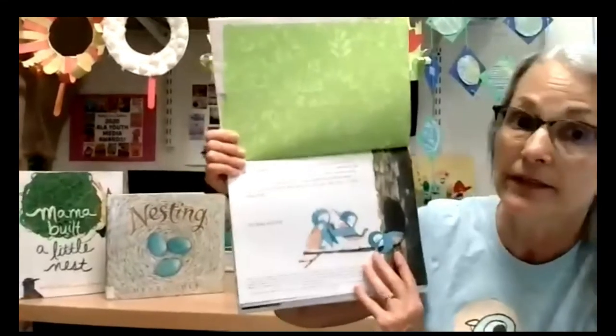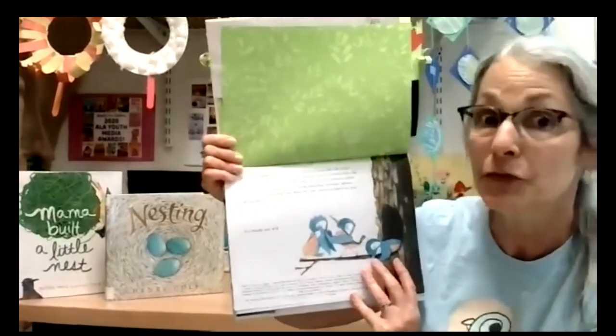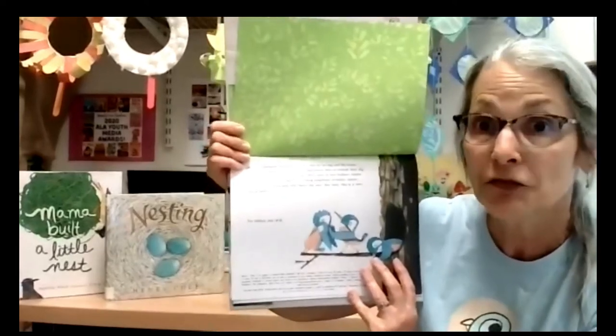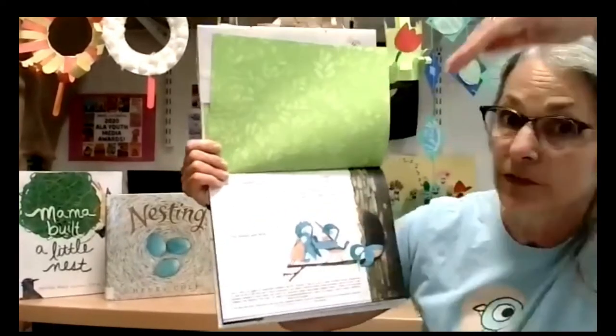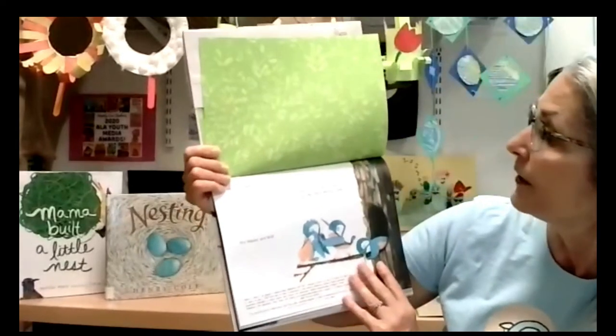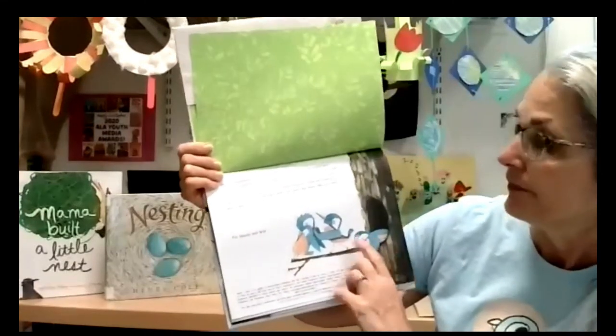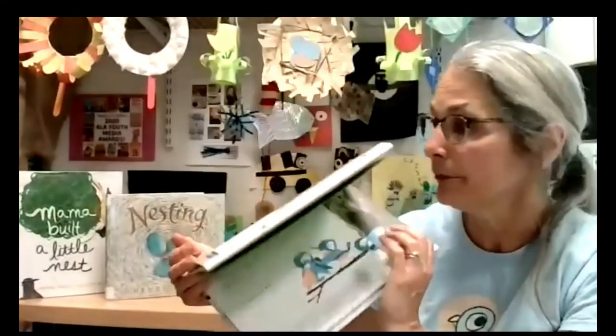And it just tells us at the back of the book that Mel is a kind of bird called a kingfisher. And kingfishers really do catch fish in the water by diving straight down through the water, through the branches of their trees and down into the water. So how about that? So Mel is a real bird.